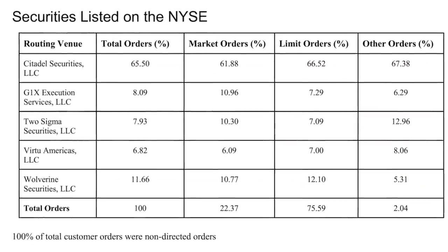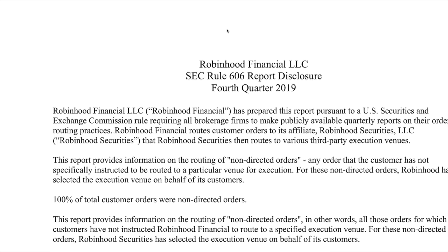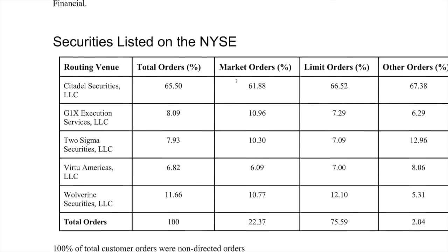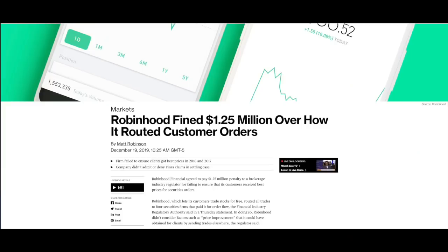Now, Robinhood had to disclose in its SEC Rule 606 report disclosure. It reported some information that was kind of interesting. That 65% of its orders are routed through Citadel Securities. Basically, now Robinhood has actually been fined in the past, and a fine of almost next to nothing for the way that it routes customer orders.